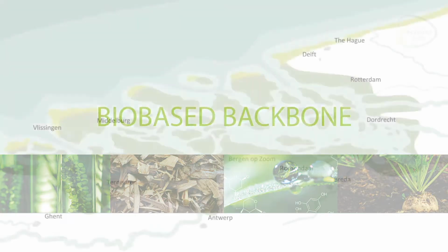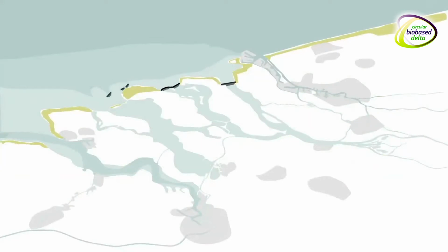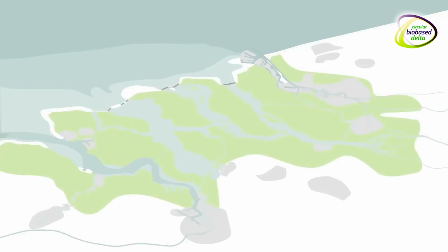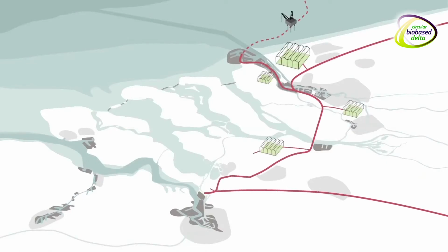Bio-based backbone. After a major flood in 1953, the Delta Works were built to protect a large part of the delta against the sea. Economy of scale shaped the agricultural landscape. The abundance of natural gas in the Netherlands made it possible to grow native and exotic fruits and vegetables all year round. This has resulted in the biggest concentration of greenhouses in the world.